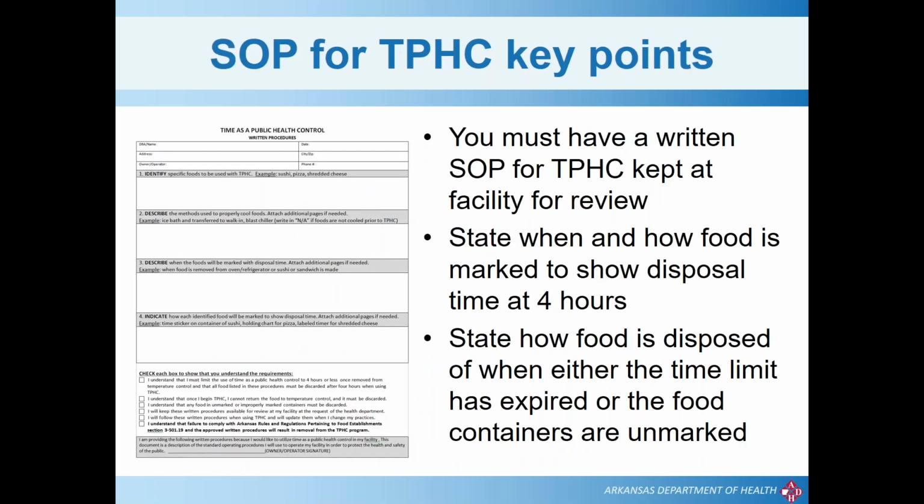And so we have an example, and this is the handout that you can download with this presentation, is this sheet that kind of guides you through what we want with an SOP. So you must have a written SOP to use time as public health control, and you have to keep that at your central kitchen for review. State when and how the food is marked to show disposal time at 4 hours, and then state how you're going to dispose of the food, either when the time limit has expired or if the food containers are not marked properly.